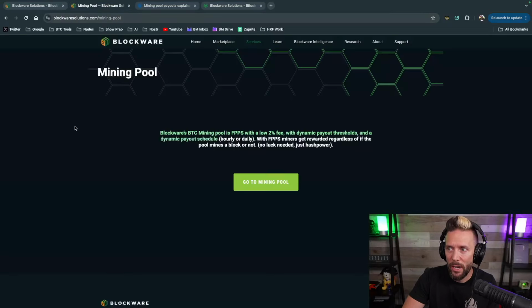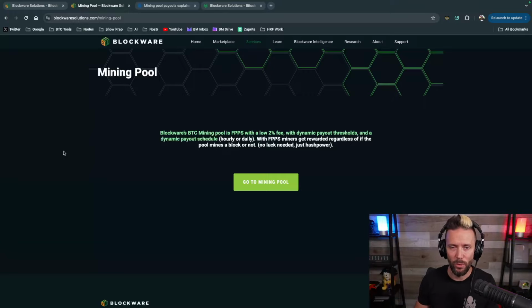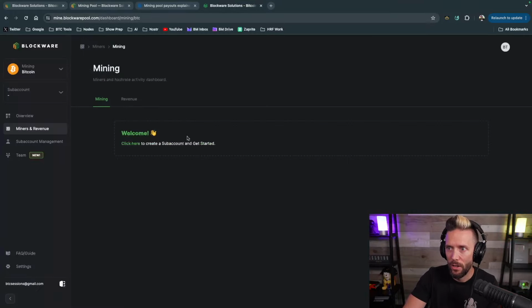There are plenty of other mining pools out there. You can look them up. You can see how big they are in comparison to each other and the different payout schemes, but it's pretty simple, just pointing at a particular mining pool. It usually involves signing up on a website and everything. As we see here, this is the mining pool website, and you can go there and just sign in and direct your hash power to it.